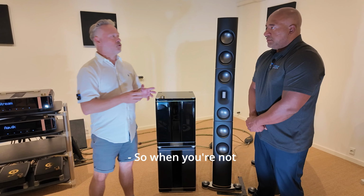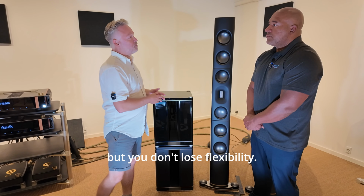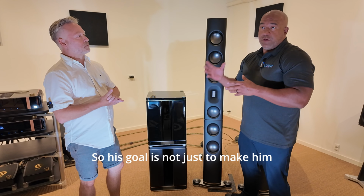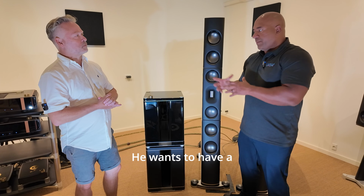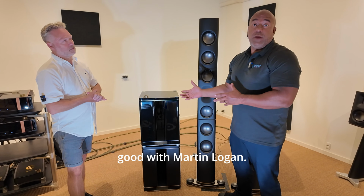Got it. So when you're not using our electronics, you lose convenience, but you don't lose flexibility. It will still be there. And you'll be able to integrate it, by the way, with other types of loudspeakers. So his goal is not just to make him exclusive to Borresen, right? He wants to have a product that can also perform with other brands. He was even mentioning to me that he feels this might be really good with Martin Logan.